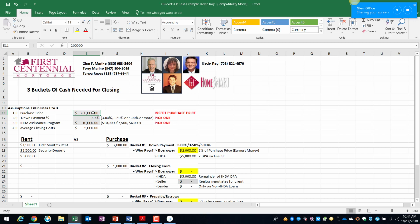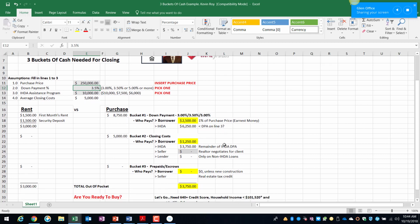Let's say that your purchase price was $250,000. At $250,000, the customer has to come up with $2,500. We're trying to say you can buy it for 1%. Right now, in order to come up with the down payment of $8,750, the client's coming up with $2,500, and IDA's coming up with $6,250. Boom, you got all the money.